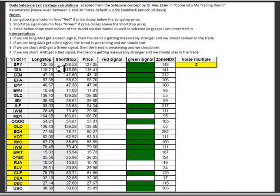Last chart for tonight, the Elder Safe Zone channel. You can see just about everything there fired green today, with the exception of some commodities. And that's an indication every single one of them was measurably stronger than their previous 10-day channel.